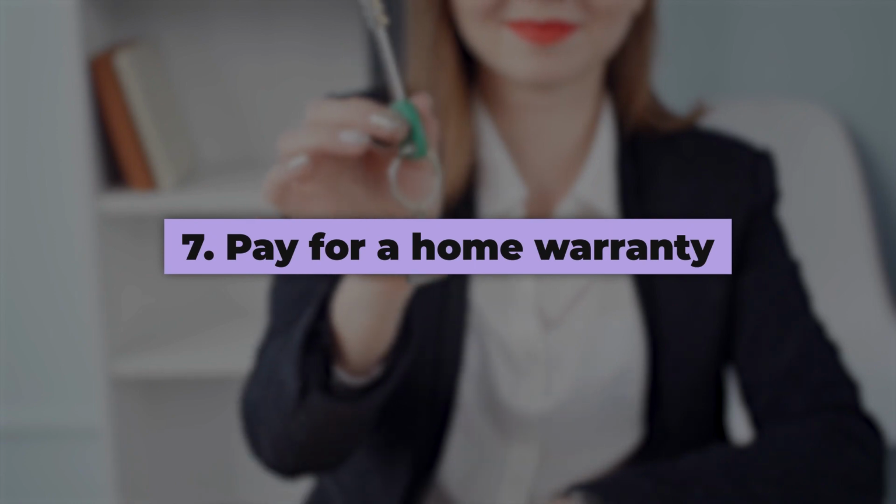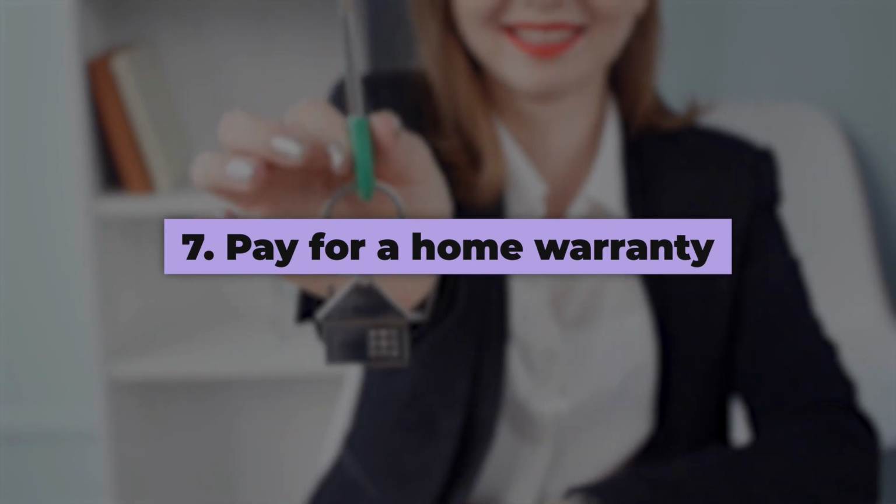Number seven is to offer to pay for a home warranty that covers you and the seller. This is a good thing because I can't tell you how many times something has broken while we've been under contract. One time it was a fridge, another time it was the glass to the oven door, whatever it may be. But if you get a home warranty that covers this, it will cover you for an extended period of time, and it will also cover the seller while they're in escrow. So they don't have to be concerned that all this stuff is gonna break and potentially cause the deal to fall through, because they're gonna have that home warranty protecting them.